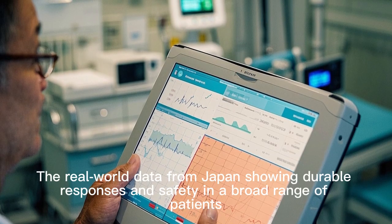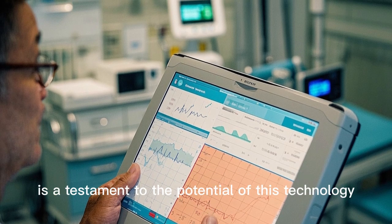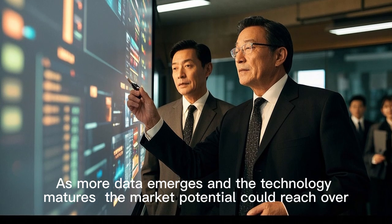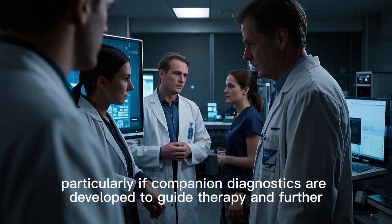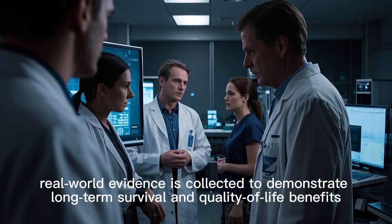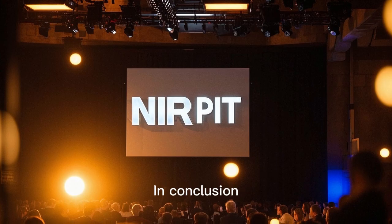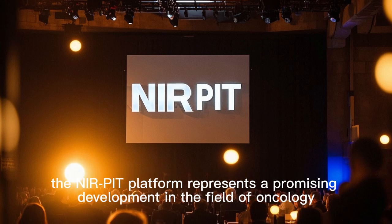The real-world data from Japan showing durable responses and safety in a broad range of patients is a testament to the potential of this technology. As more data emerges and the technology matures, the market potential could reach over $10 billion annually, particularly if companion diagnostics are developed to guide therapy and further real-world evidence is collected to demonstrate long-term survival and quality of life benefits. In conclusion, the NIR-PIT platform represents a promising development in the field of oncology.